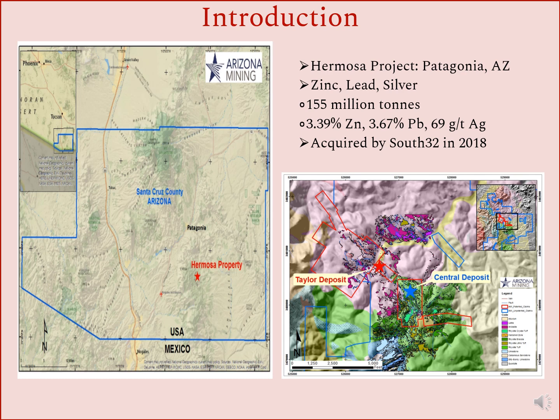The map on the right is a site overview showing the deposits. Where you see the red star is the Taylor deposit, and where you see the blue star is the Central deposit. On this map, if you notice the red outline, this shows the patented claims. The blue outline on this map is showing unpatented claims.